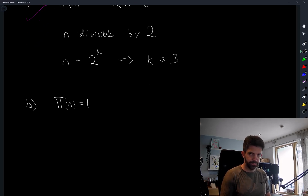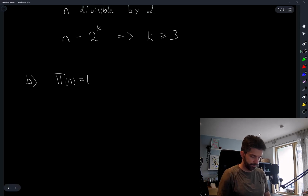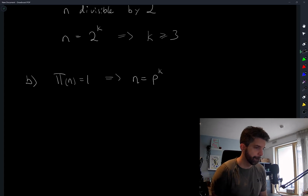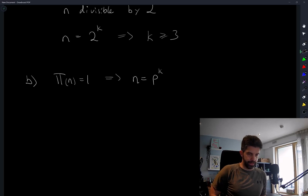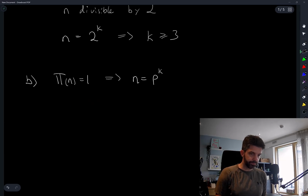Pi n is equal to 1, there are some values of xn that mean n must be prime. Okay, so this again implies that n is equal to some prime p to the power of k. So is there a digit that a number can end in which forces k to be equal to 1? I mean, if xn equals 1, no. For example, n could be 3 to the power of 4, which is 81. If xn equals 2, no, 32 is not a prime, and it satisfies both of these.